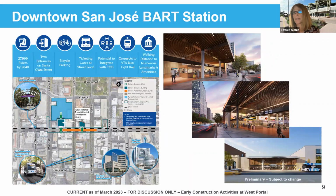This is our downtown San Jose BART station. This station actually has 3 elements on the diagram. If you look to the far left, there is a square, and that is the actual station head house for the downtown station. If you look just to the right of that, there is what we call a secondary head house, which is actually an additional entrance building, and that is just between North 1st and 2nd Street. And then on North 3rd Street is a small structure where it will provide emergency egress and ventilation.